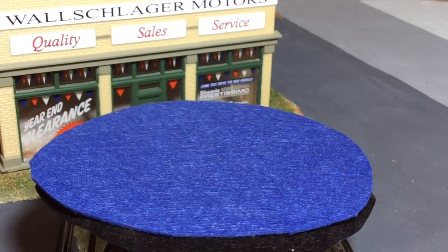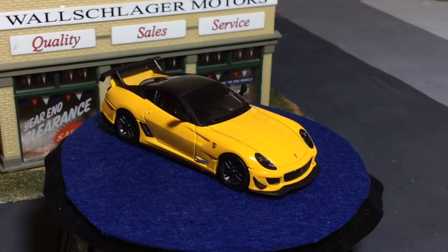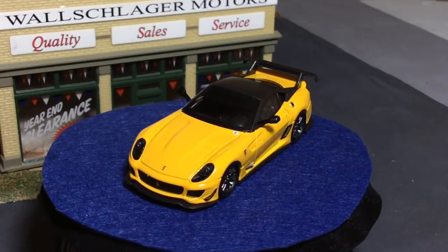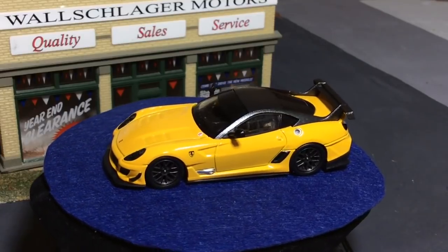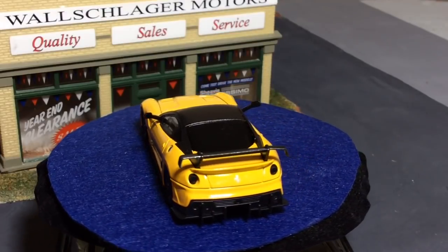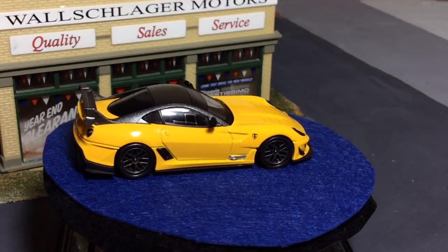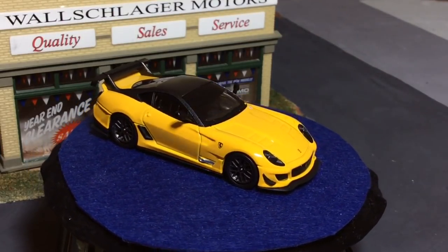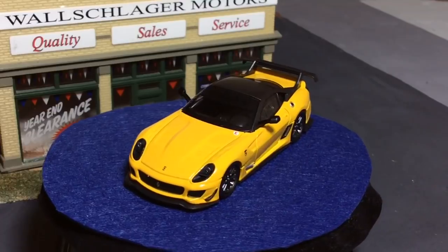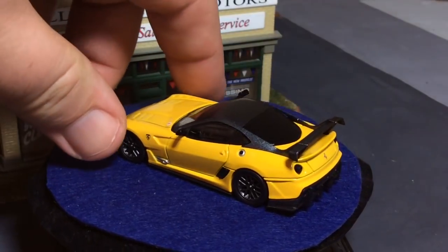So while we're on the Ferrari theme, here's a 599XX Evo. This car was popularized in diecast with the Hot Wheels Super Treasure Hunts, which came out twice. Another sick car with sick lines and sick details. Kyosho just does amazing work. Look at those headlights. Bam. Beautiful car. Love it.